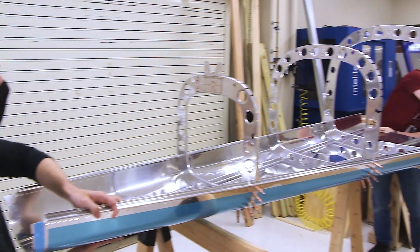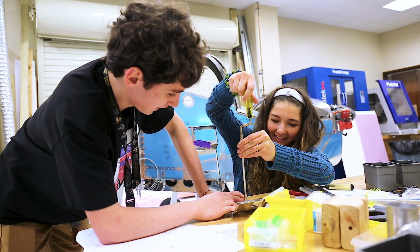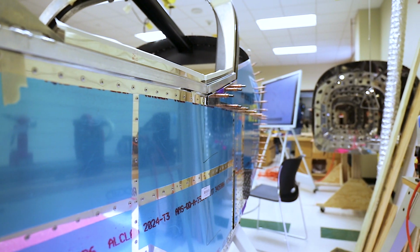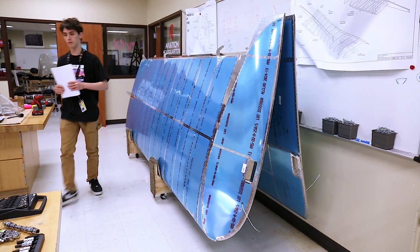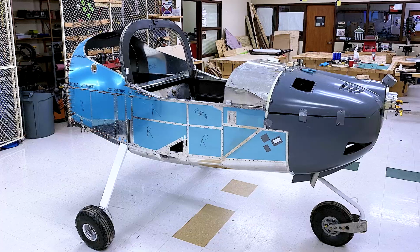So the first year we pretty much built the entire airframe. Oh, it's just amazing to see what these kids can accomplish and see the hands-on experiences that this project offers them, and to see how we went from the Wright brothers back in 1903, 117 years later, we have these high school students building their own plane. They get to see everything that entails, and then they will get to fly in this thing eventually.